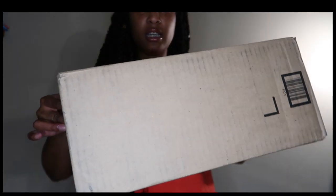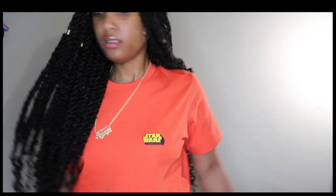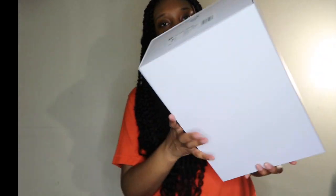Alright, we're gonna open this next one. It's a little bit bigger. Don't know why, but we're gonna open it. What is it? Cover over the boxes, living for it. I got all the shoes in a 7.5 because they're men sizing or kid sizing or whatever.